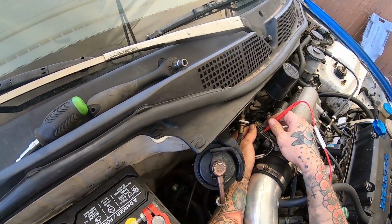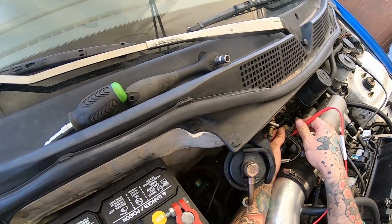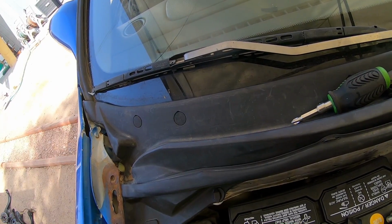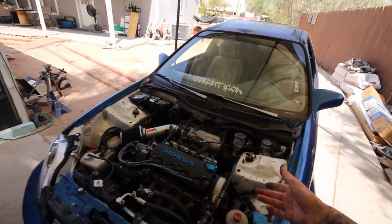But yeah, you just keep going back and forth like this and try and get it right at that 0.50. Oh, 0.47. Okay, 0.50 right there. So I'm gonna snug that down. That should be good. TPS is calibrated. Let's fire it up. Hopefully it's okay.